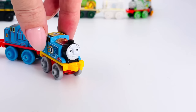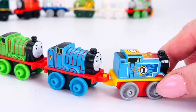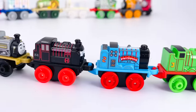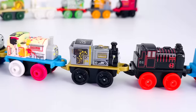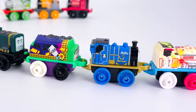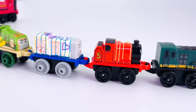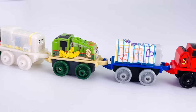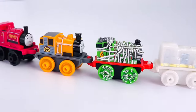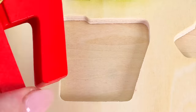Can you help me count the trains? Okay. That's 1, Thomas train. 2, 3, green train. 4, 5, black train. 6, silver train. 7, paint train. 8, Millie train. 9, Joker train. 10, dark green train. 11, red train. 12, graffiti train. 13, banana train. 14, white train. 15, mummy train. 16, and 17. The number 17.